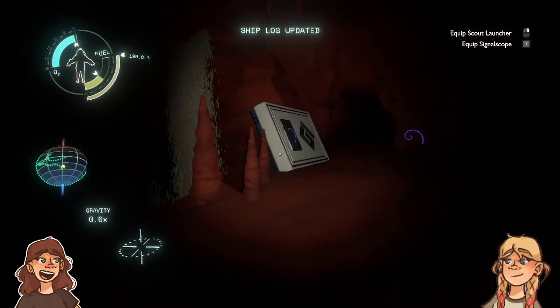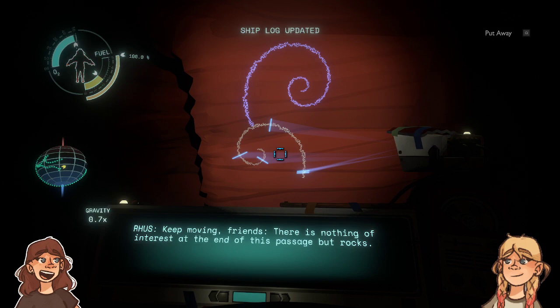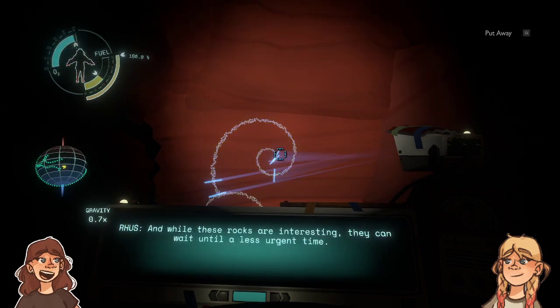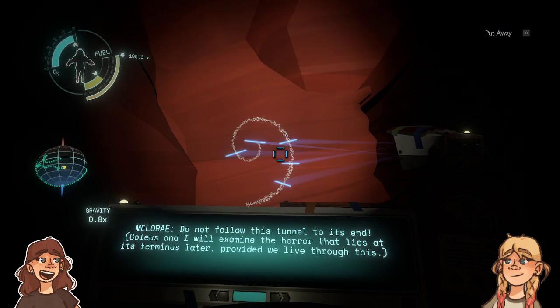Oh, jeez. Okay. Emergency escape hatch. Keep moving, friends. There is nothing of interest at the end of this passage but rocks. And while these rocks are interesting, they can wait until a less urgent time. Do not follow this tunnel to its end. Coleus and I will examine the horror that lies at its terminus later, provided we live through this.